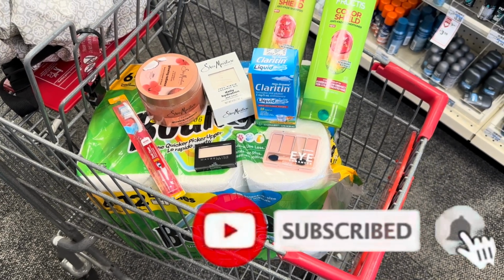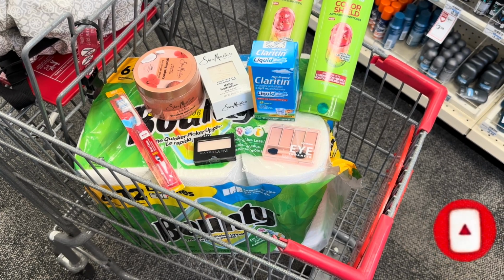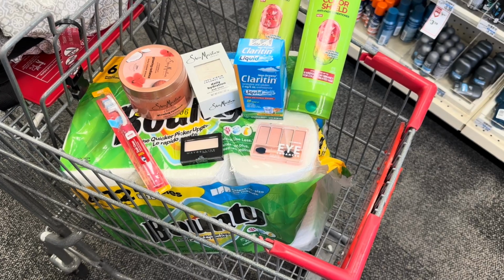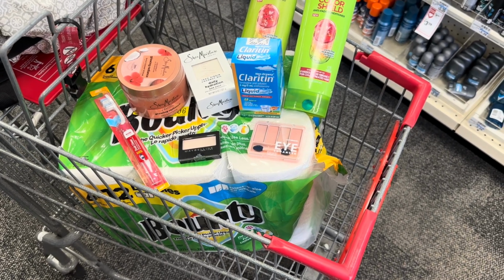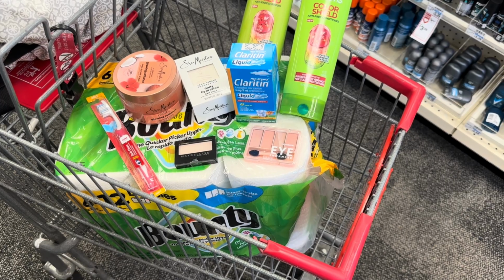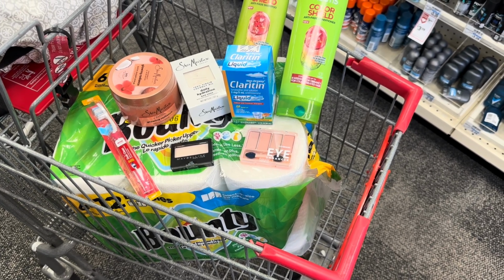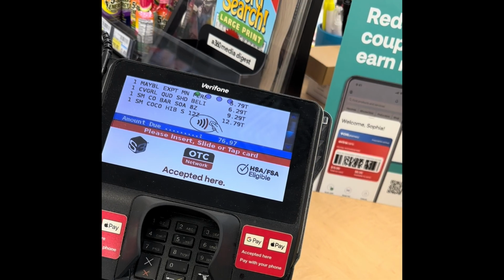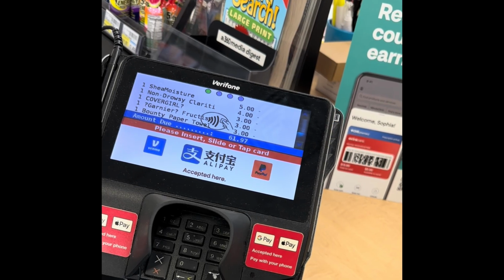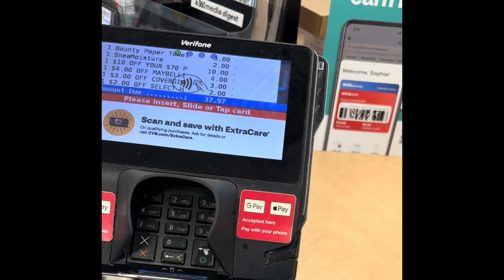I'm going to do all of this with my $10 off $70 coupon, as well as our manufacturer digitals and our store digitals. So we're going to head over to checkout, and then we're going to go home and go over the receipt. I'm also going to take the extra bucks that I'm earning on this transaction to pay on a second transaction. So stay tuned for that, and we'll go over that deal as well. Also, just as a reminder, at CVS, you can always pay with your extra bucks and with any CVS gift cards to lower your out-of-pocket cost.